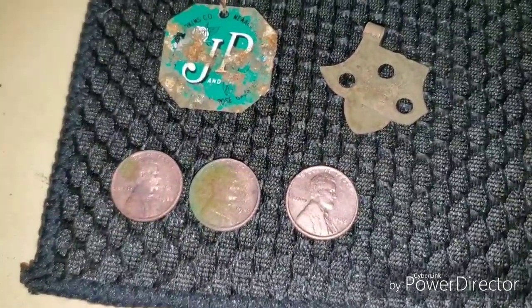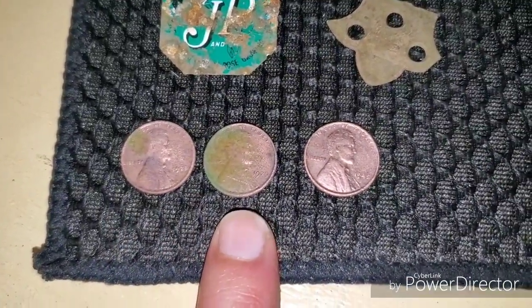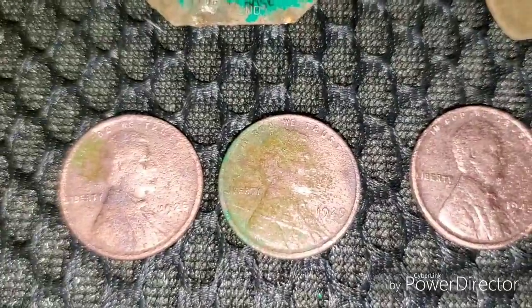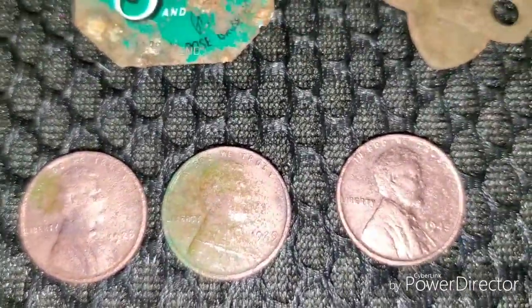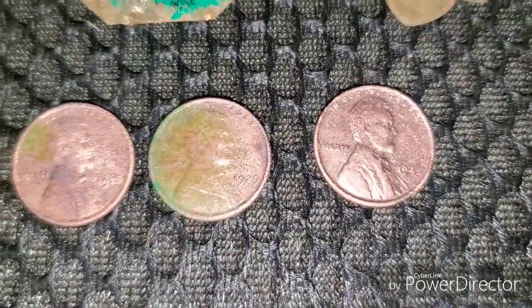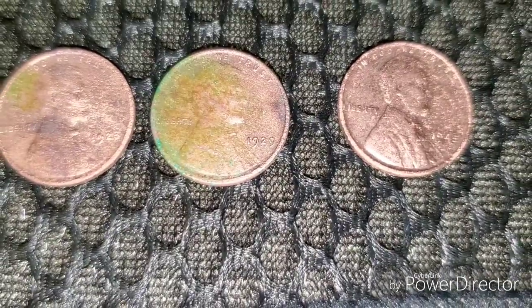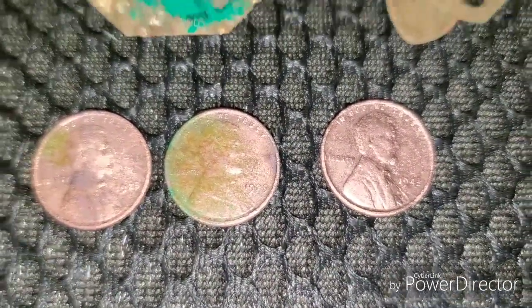They range in dates. You got a 1928, a 1929, and a 1945. And I think you can pretty much see the dates on these. I got a new phone too. My phone just completely crapped out, and I ended up getting a brand new phone just this past week. So I'm hoping the video quality on this comes out pretty good.